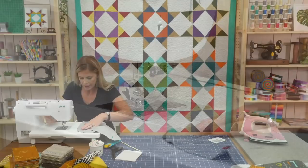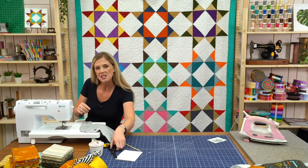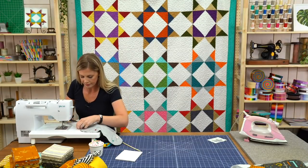Remember, I've left an opening here. It's probably about 4 or 5 inches to be able to turn this.